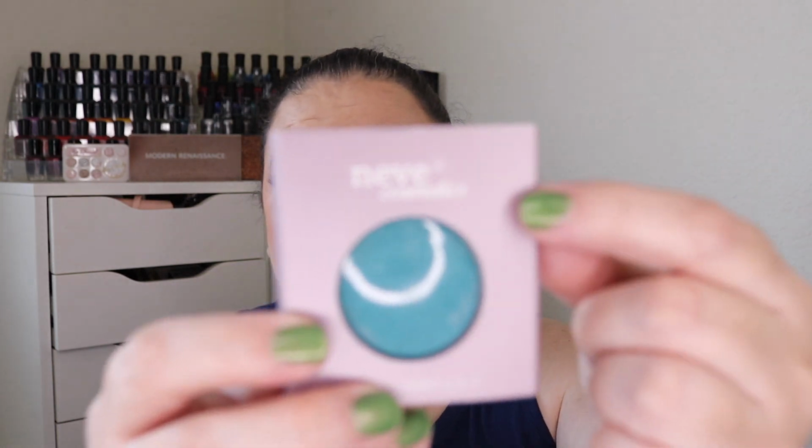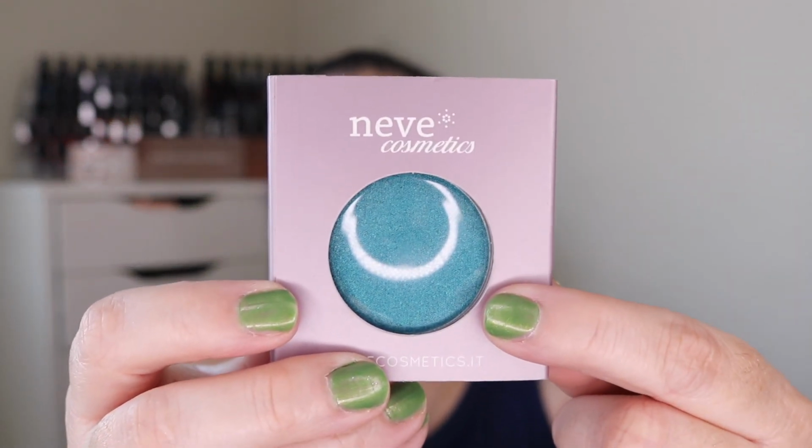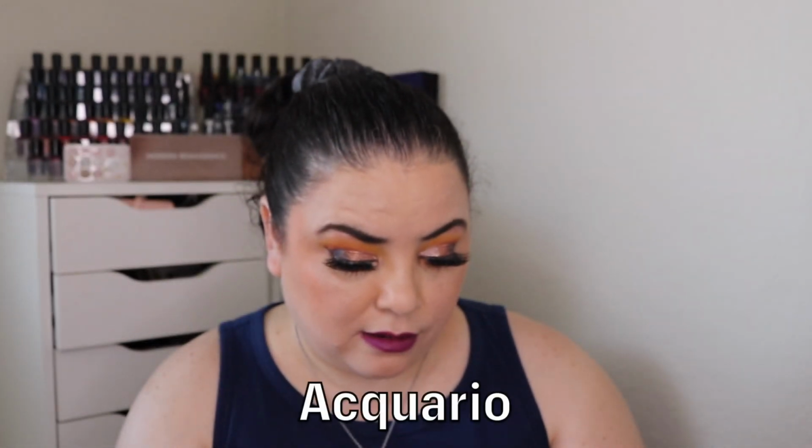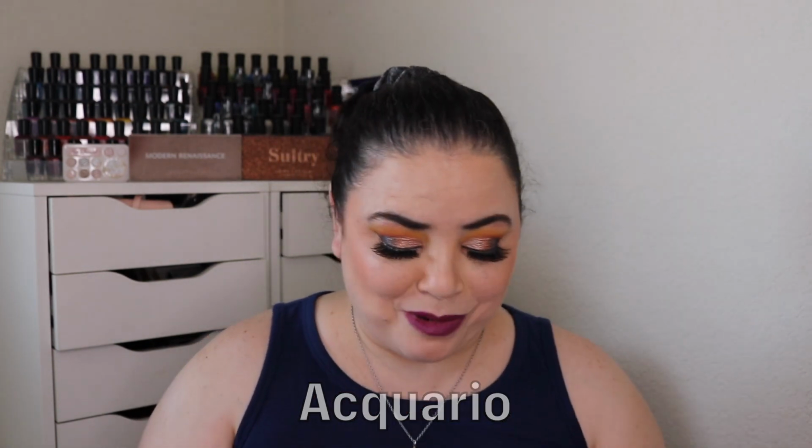And then I got one from, I can't even say this brand, it is in Italian, but this is the beautiful eyeshadow right here. I want to say it is in the shade Aquarius. I think that's what it says in Italian, and I'm just guessing that it says Aquarius. So I got three items from Valerie, and then I got an entire bag of stuff from Jen from Project Beauty. She gave me several hand lotions.